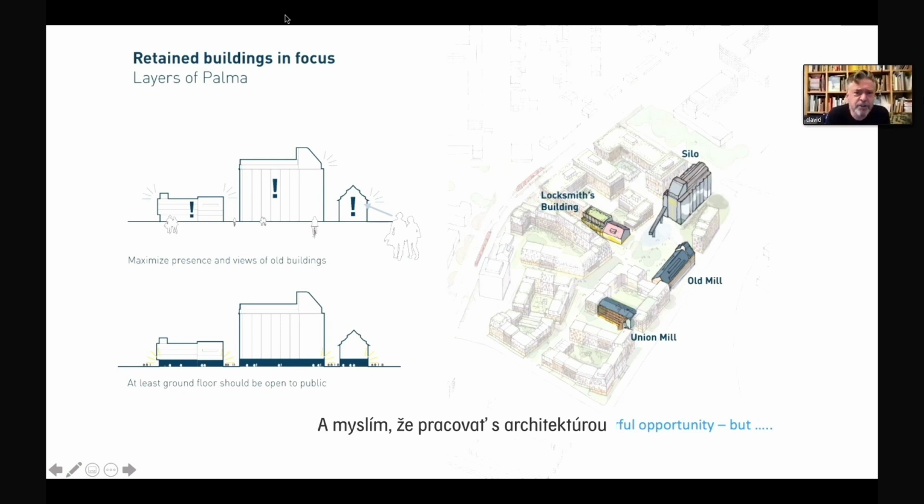And I think it's a challenge when we deal with the architecture of the 20th century. I mean, if we were doing a project in the center of Bratislava, there'd be so many allowances made. But we have to start thinking how we can be more tolerant and more generous with projects which use these existing buildings. And of course, we want to maximize their visual presence to make identity. And the idea is that the ground floor, at least, should always be public to make them really part of the heritage of the site.